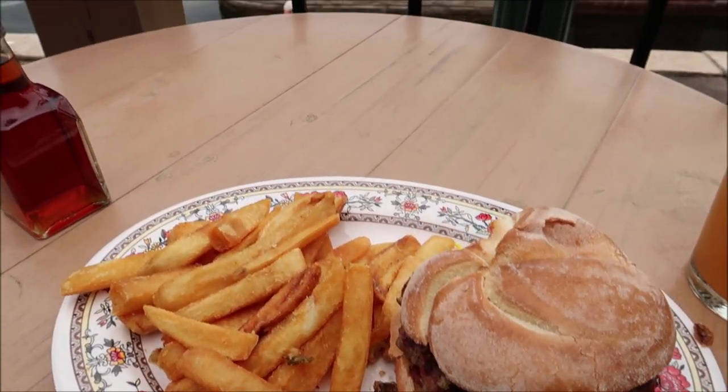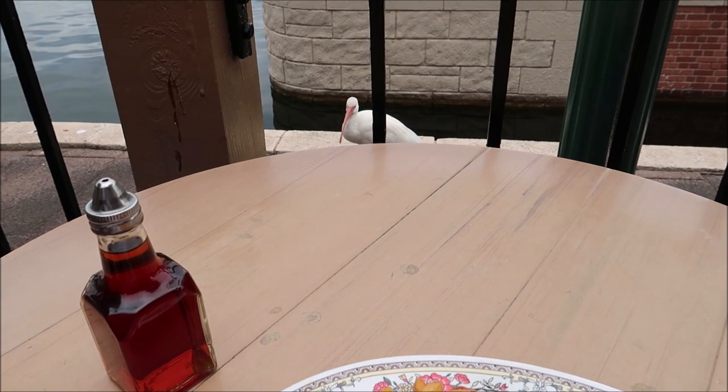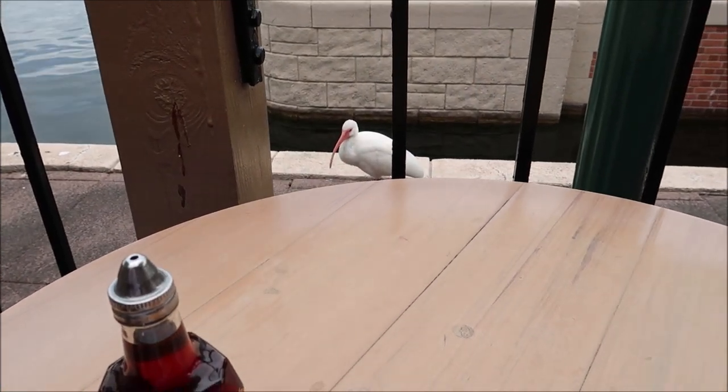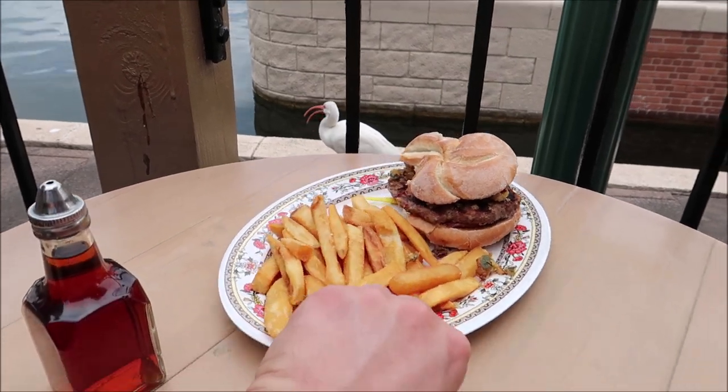I feel like somebody wants my burger. I'm getting the crazy eyes. Look at that. Oh, he's just turned his head. He's looking. You can't have this. No.